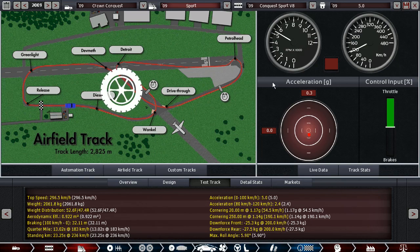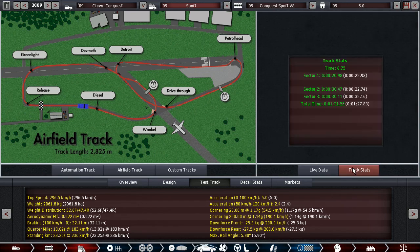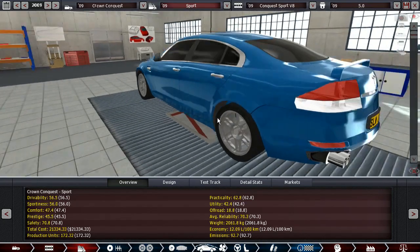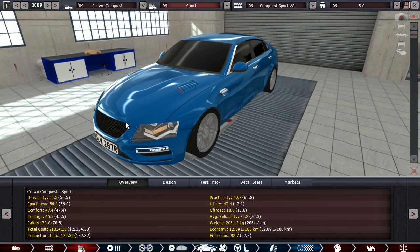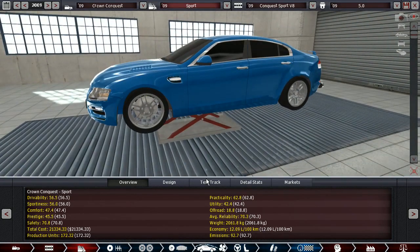And what does this do around the track? .6 basically. Again, these times are faster than they would be in real life, but with a 121.6, in reality that would probably be around 125. So still pretty good for a large saloon like this.